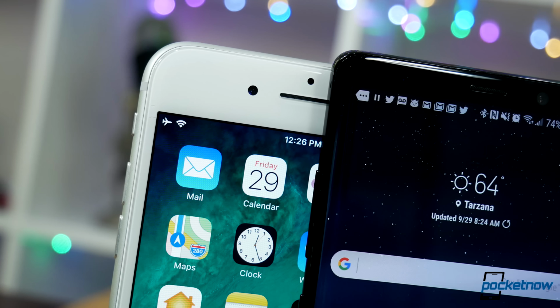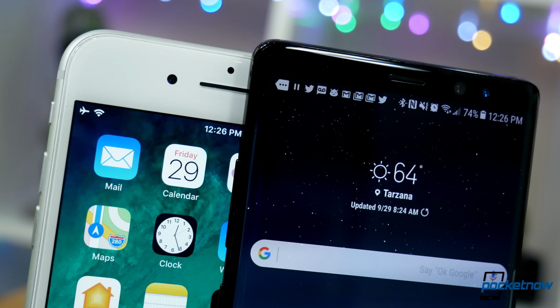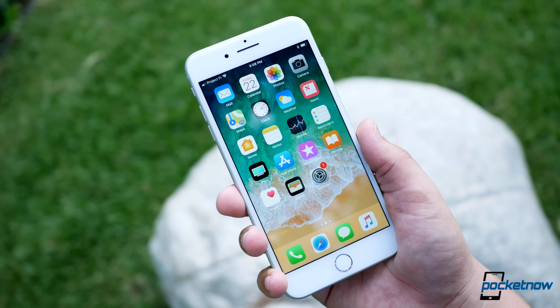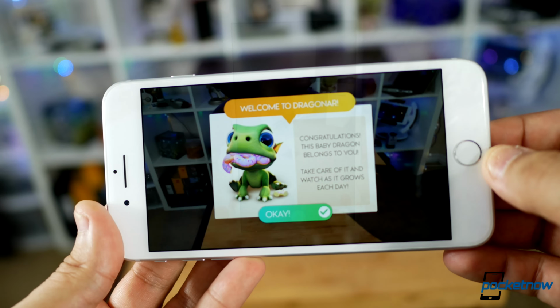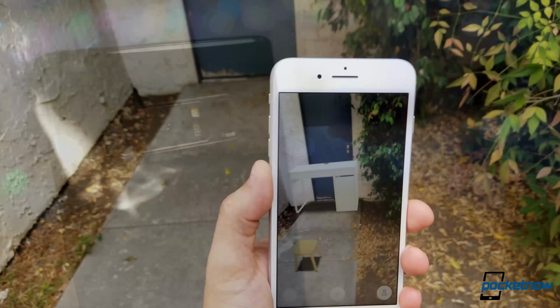So let's wrap this up. Where's that leave us between the Note 8 and the iPhone 8 Plus? This was actually a lot closer than I thought it would be. For all of our criticisms on the iPhone 8's worn design, it does bring some really cool tech to the table. It would be short-sighted to write off something like augmented reality after Apple's investments in ARKit developer tools.